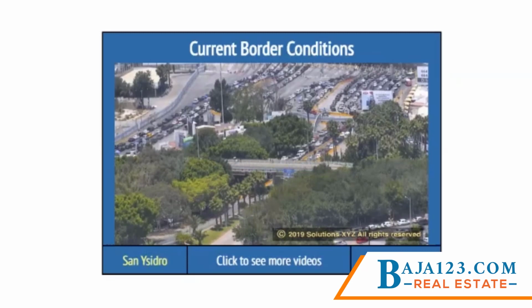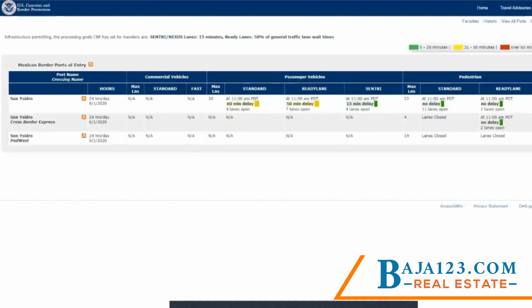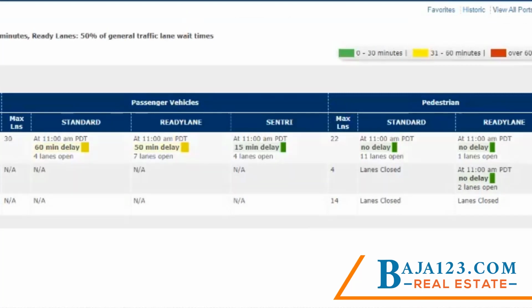Excellent. So what's the actual crossing time at San Ysidro right now? As far as we can tell, this is as of 11 o'clock this morning, which is about an hour before we recorded this video. And what you guys can see is that the standard lanes have only 4 lanes open. Ready lane has 7 lanes open, but both have between 50 and 60 minutes delay. Obviously, Sentri is the fastest way to go across the border with 4 lanes open with 15 minutes delay. And for pedestrians going across walking, there are 11 lanes open under the standard, 1 lane open, ready lane, both without a delay. And 60 minutes isn't too long of a delay, so that's a pretty decent border crossing.